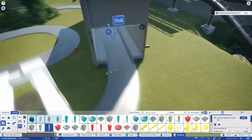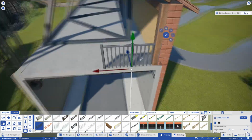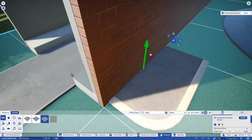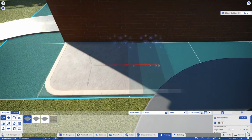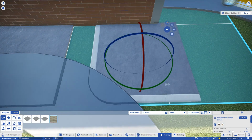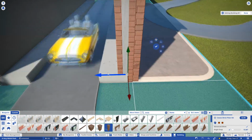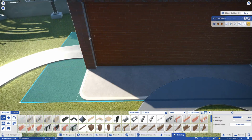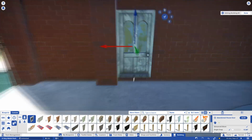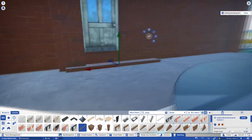Some final bits of detailing to the back before we make a start on our pretend houses. I added some pavement using pavement and some pillars using pillars. I don't know where I come up with this stuff. To give the impression of the doors being inset, I surrounded them in pillars and decorative courses.